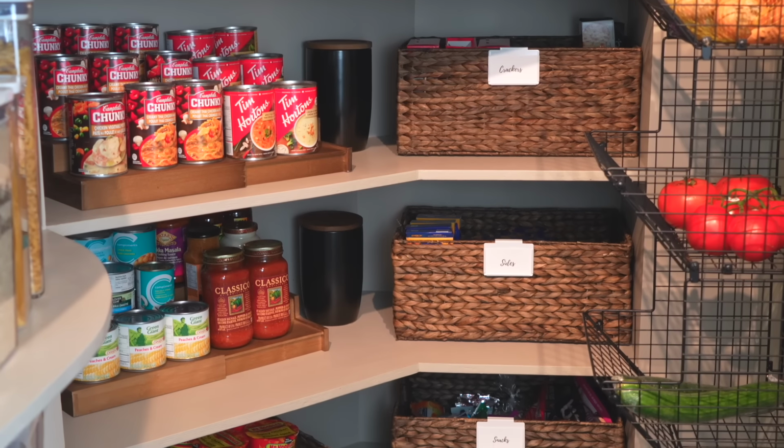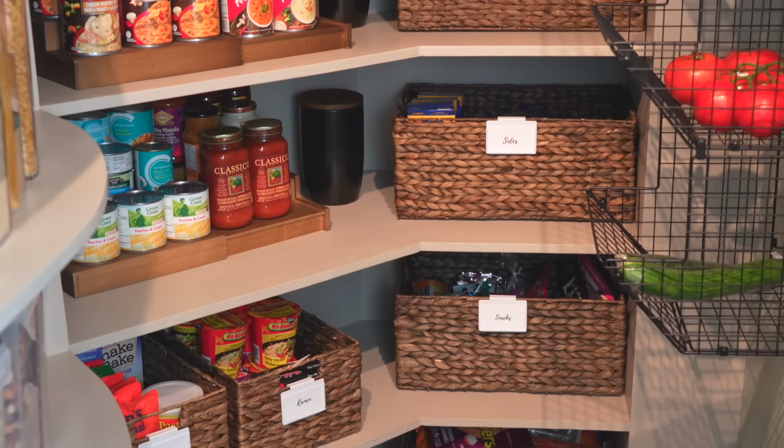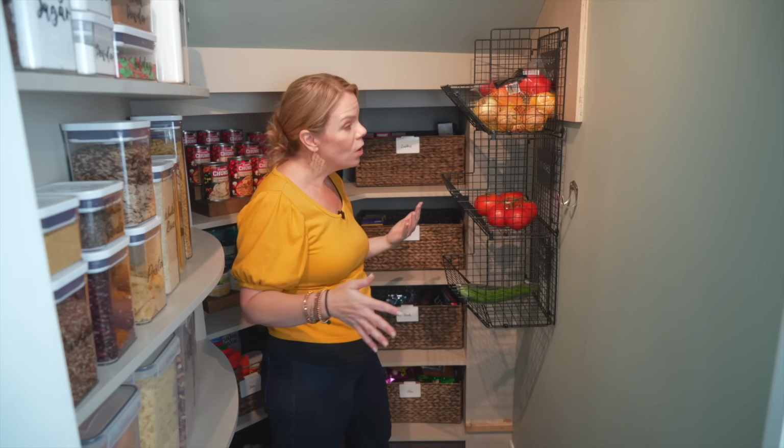But my favorite thing to do when organizing food is to have big baskets to contain different categories like crackers or sides or snacks, so you can just toss it in. If I didn't have baskets, everything would mix together and be all over the place. The baskets are what keep this space really organized because everything's contained in its different home. Overall, I'm loving this. We haven't been using it yet, but I feel like this will be a very functional space for our family.